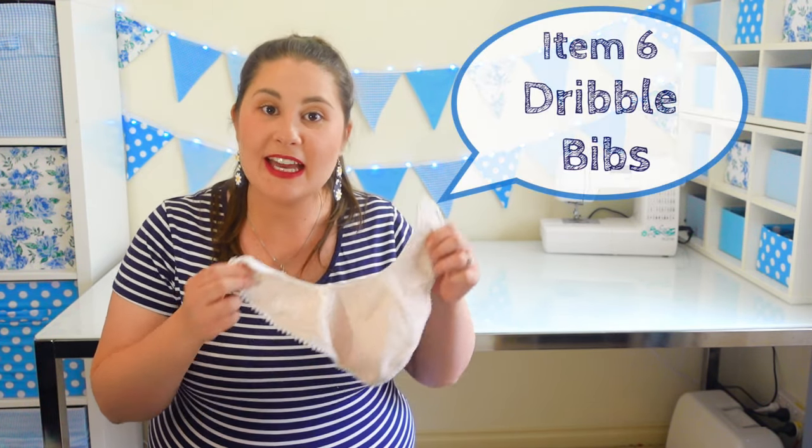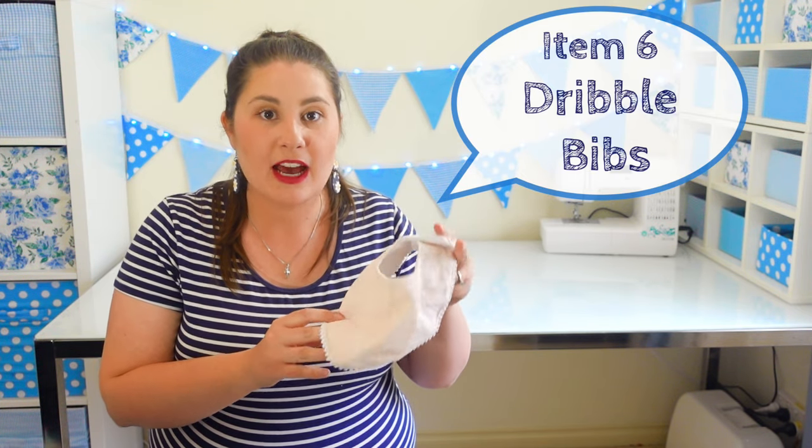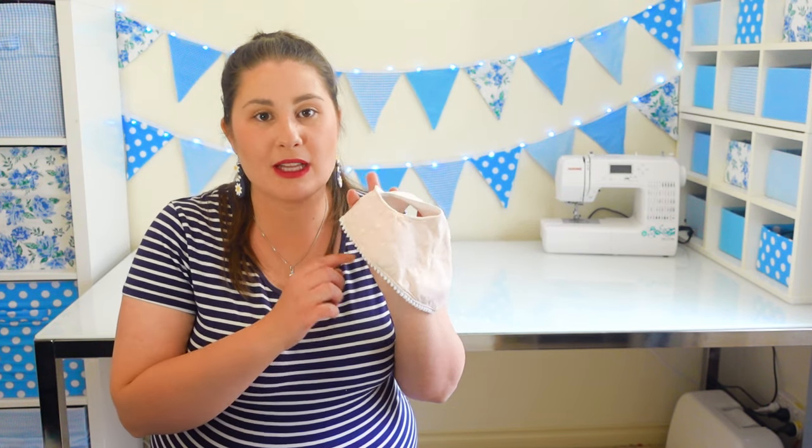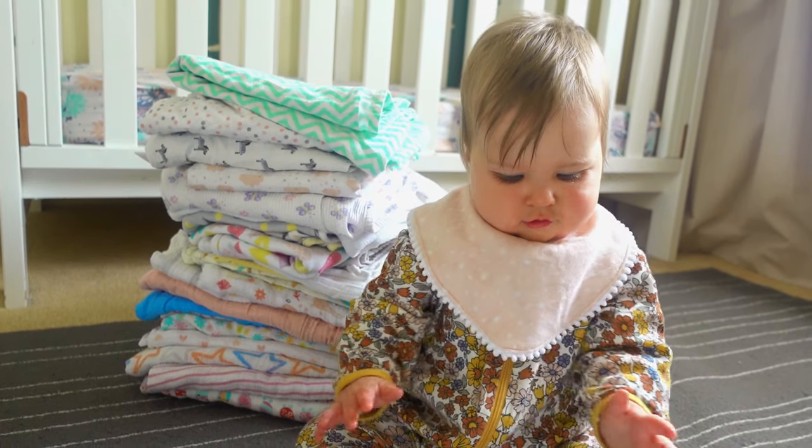Item number 6 is another clothing related item, and that is baby bibs. I think that making dribble bibs is a great idea. I think that you can make them out of scrap fabric and that's very economical. You can make them really customized and cute if that's what you're into. You can make them match their clothes that they already have.